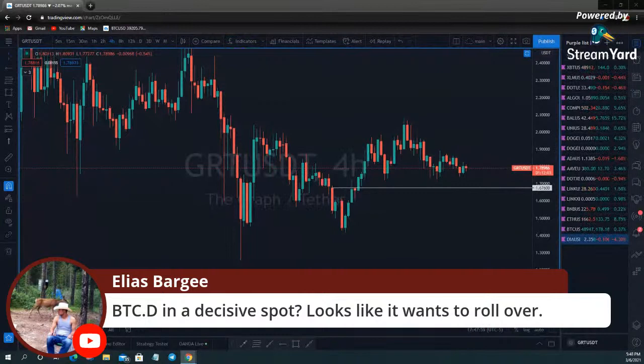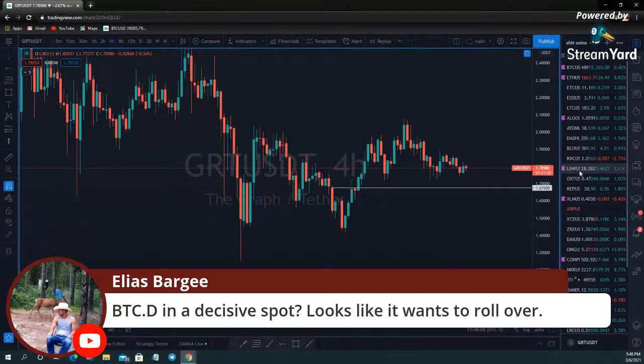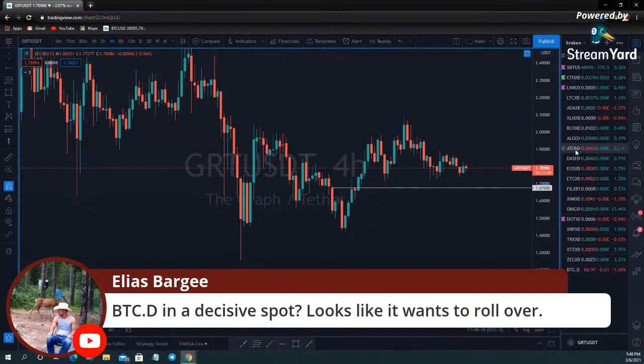Bitcoin dominance in a decisive spot. It was. I haven't looked at it. Where are we at? I think I have it on this. I have it on something. Maybe I put it on the Kraken. Yeah, there it is.